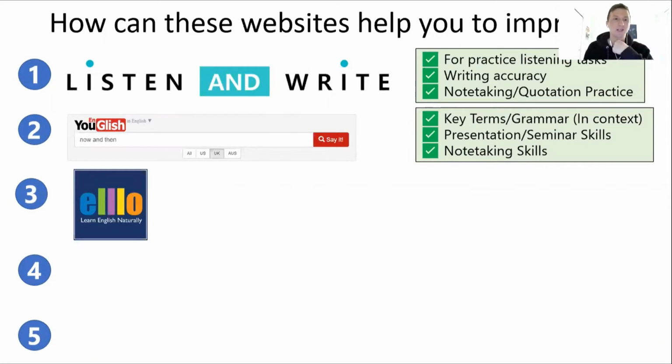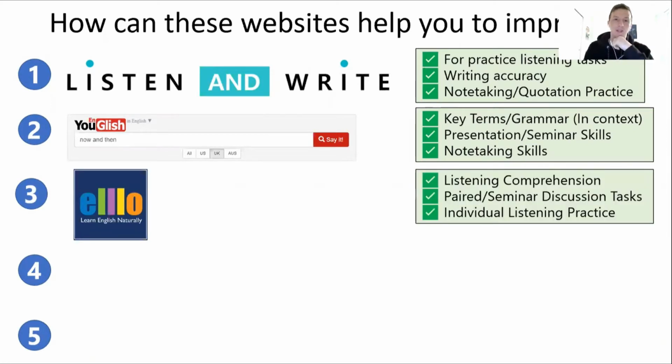The next one is Elo. Now this is great for listening comprehension, for paired or seminar discussion tasks, and individual listening practice. And there's a lot of tools on there that are really useful for helping you to pick up the message, to look at the keywords and vocabulary, and also for the dialogues.